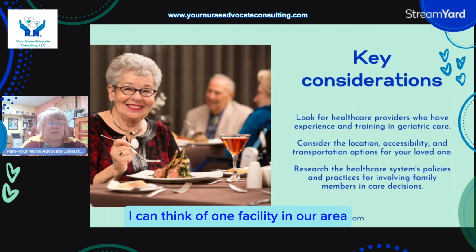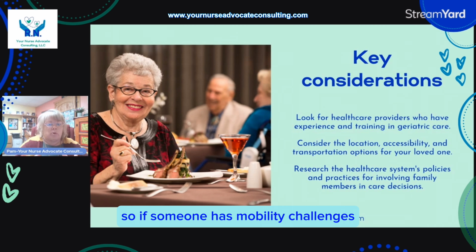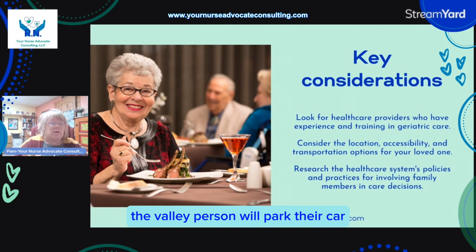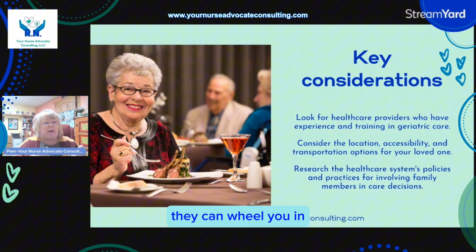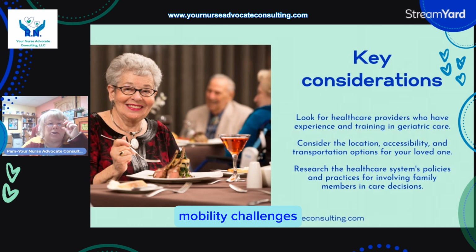I can think of one facility in our area that has a valet service. So if someone has mobility challenges, they can pull up to the front of the hospital. The valet person will park their car, and they have another person around too. If they need help out of the car, they have wheelchairs right there. They can wheel you in. They really provide this service to accommodate our seniors that have mobility challenges.